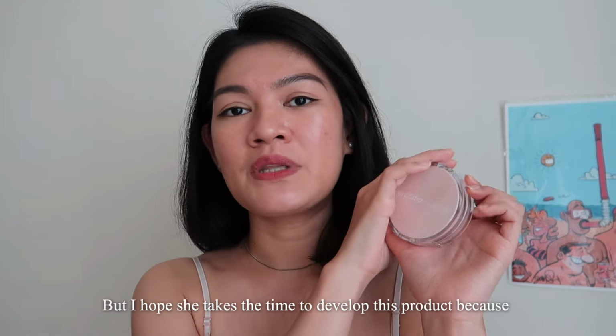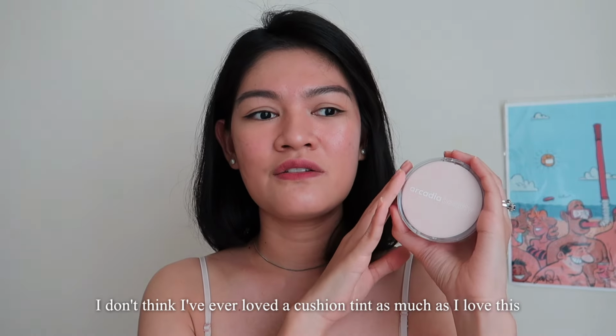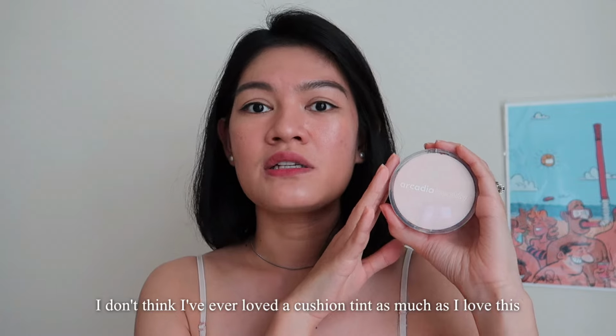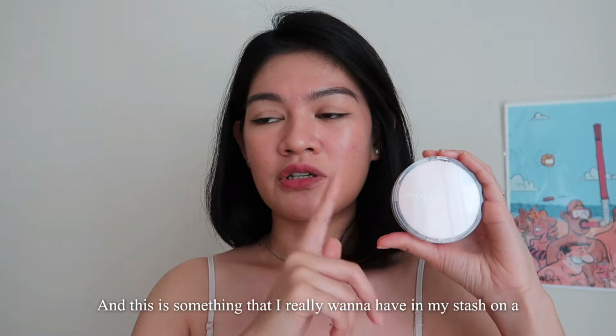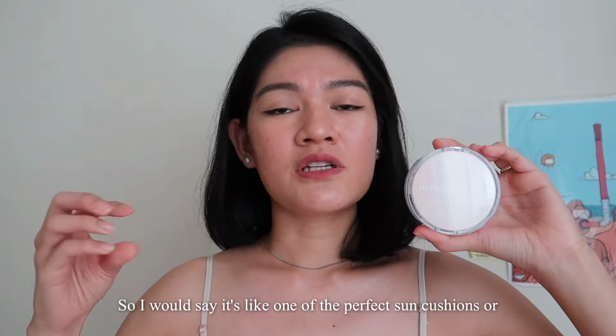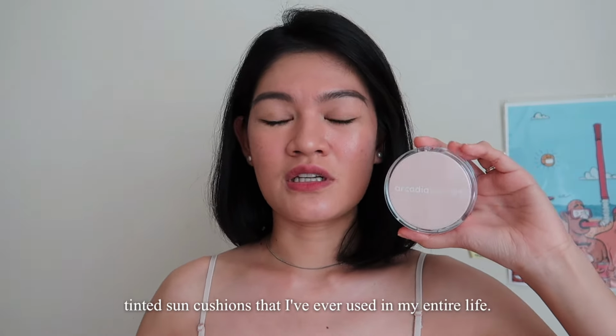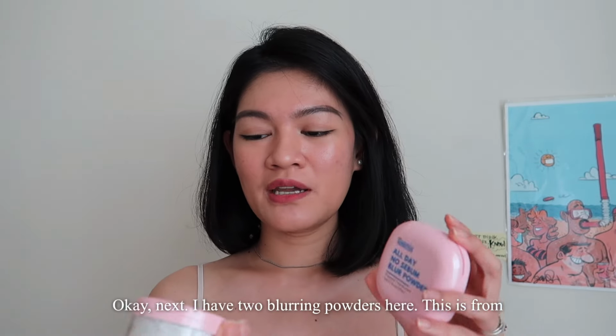Pero I hope na mas tuunan pa niya to ng pansin because I don't think I have ever loved a cushion tint as much as I love this. And this is something that I really wanna have in my stash on a regular basis. So I would say it's like one of the perfect sun cushions or tinted sun cushions that I've ever used in my entire life.